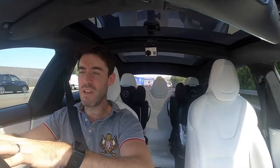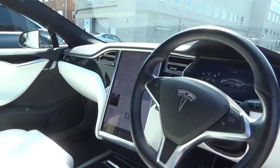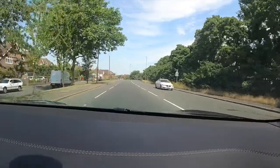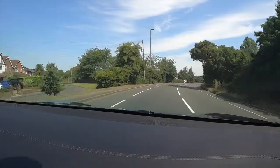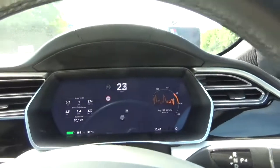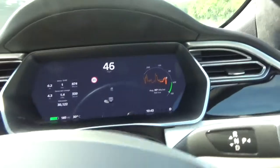Great thing about this screen here, it tells you literally everything about the car, its surroundings, and everything it pulls in in terms of information. It lets the headquarters know about the information. So you can see how quick it is. Oh my word, this thing is lightning quick. Ridiculous.